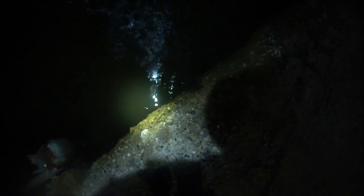We'll let him go. There you go. He's just a little under 16. Even if he was 16, he wouldn't really be much to take home. You can go get bigger. Where are you going? You're trying to come back. There you go.